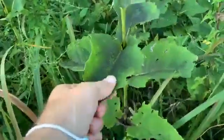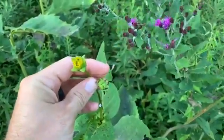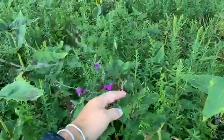Listen. And then it's not out yet, but the nice yellow flower. And again, we see this nice combination of yellow and purples. This purple is ironweed.